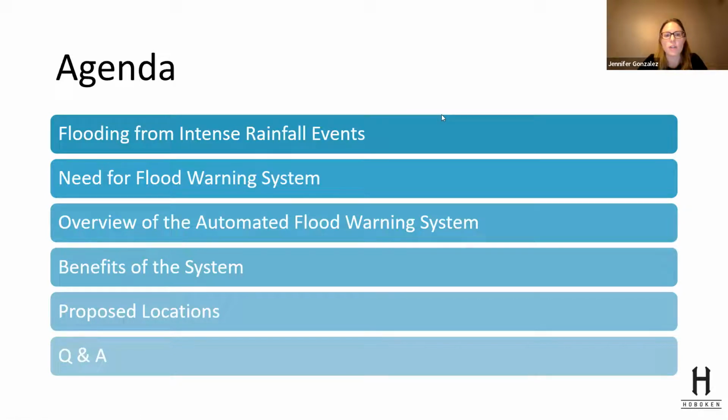So here's a brief agenda for the evening. We're going to talk a little bit about flooding from intense rainfall events, which is really why we're undertaking this project, the need for our flood warning system, an overview of the system itself and its benefits, and then we'll wrap up with the proposed locations.